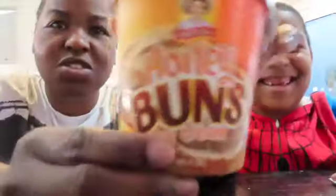So we're going to be trying all these flavors. This is going to be our first time trying them, obviously. So you ready to try them? He's so greedy. Anyways, we're going to try honey bun first. Go ahead, open it.